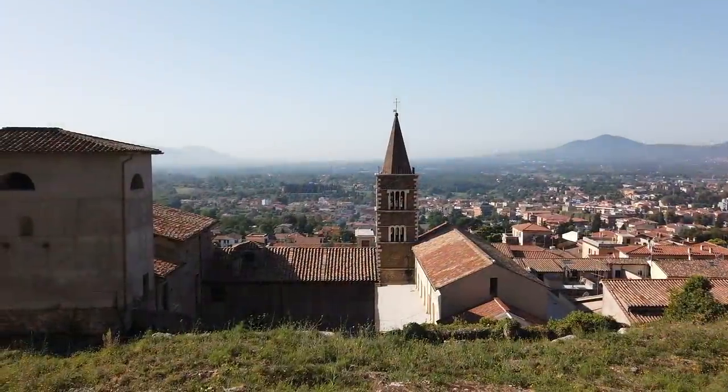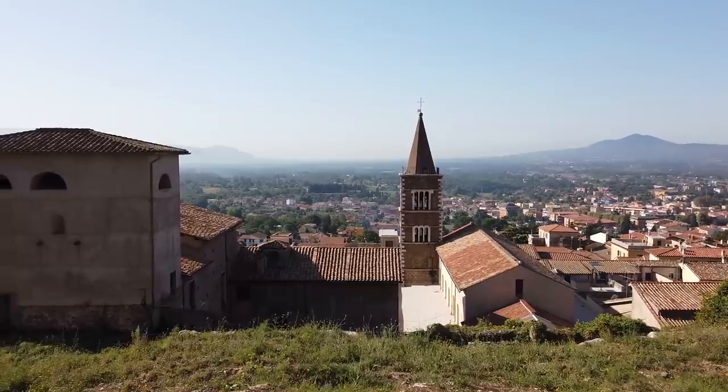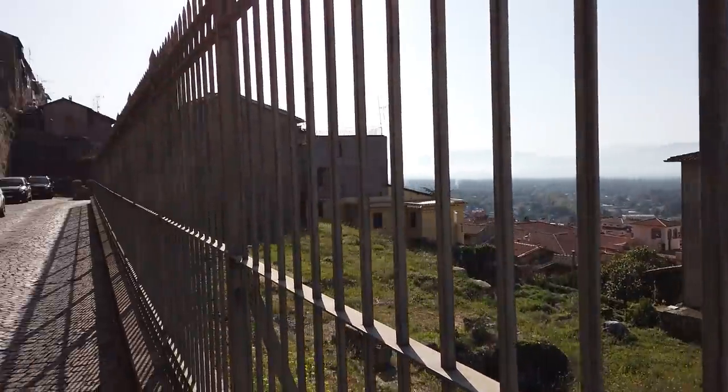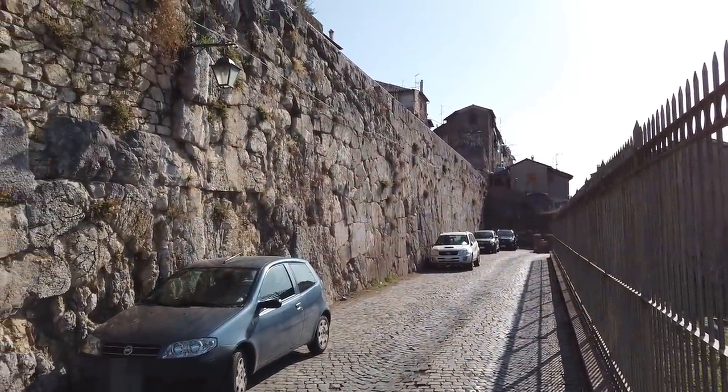On the way to our next destination, Castel San Pietro Romano, we had to take a detour in Palestrina because of a collapsed section of road, and to our surprise, we came across a completely unexpected stretch of polygonal wall.